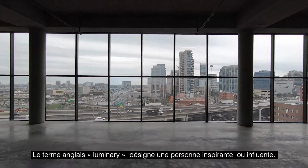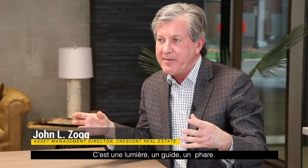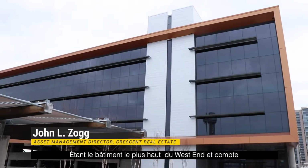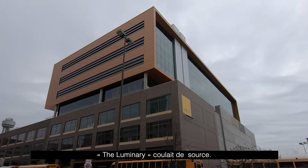Luminary means a person who inspires or influences others. Luminary, light, that relationship, being a beacon. Given that this building is the tallest in all of the West End, we thought that was a very appropriate name for what people would use this building for.